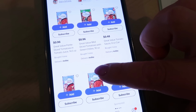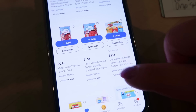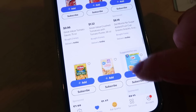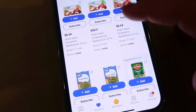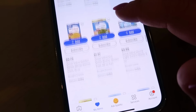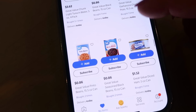The other thing that I was gonna mention about grocery shopping online is that I don't know if other grocery stores do this, but Walmart at least keeps a log of what you've ordered before. So I like to just scroll through that and think, oh yeah, I don't have any applesauce. I need applesauce. That's something I always buy. Or tuna, you know, different things like that.